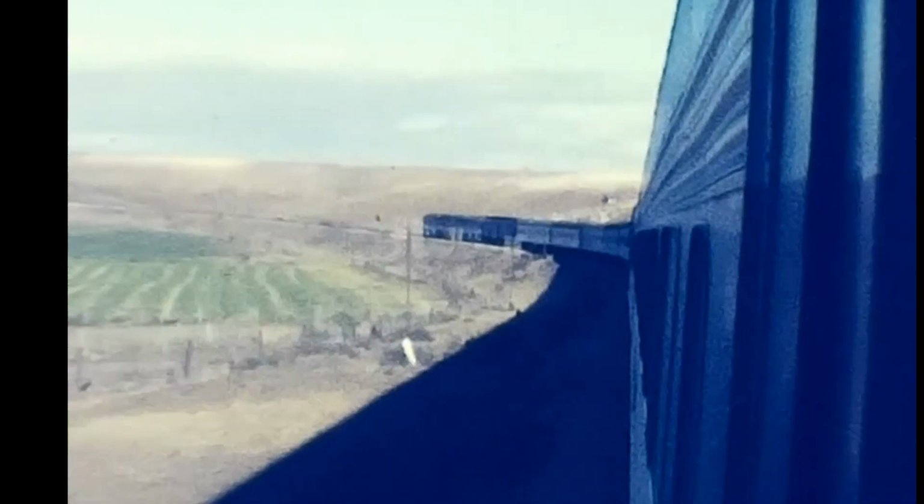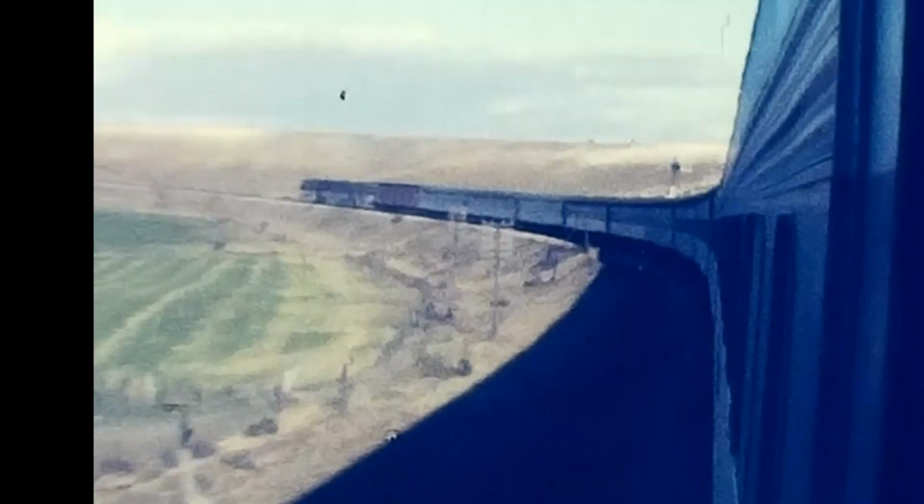For the second time in 2 days, we cross over the Murray River, passing into South Australia. Our locos have just been changed, the Victorian railway units have been taken off, and the South Australian ones have taken over.